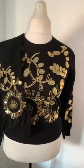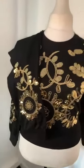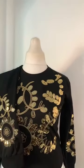We have this one available from size UK 12 to UK 18. You can screenshot it if you want.